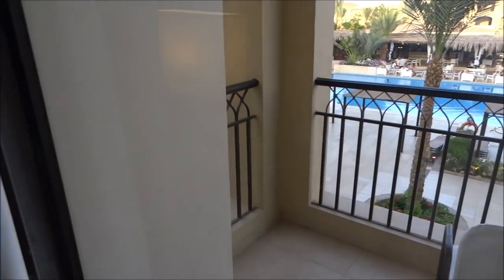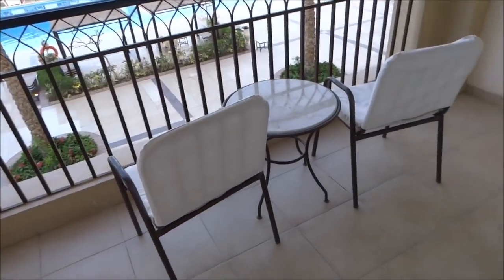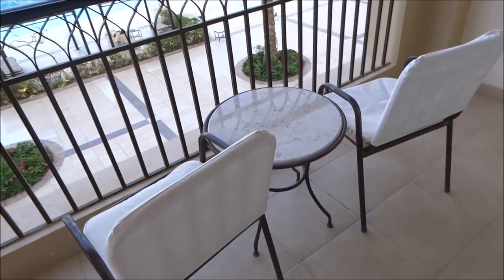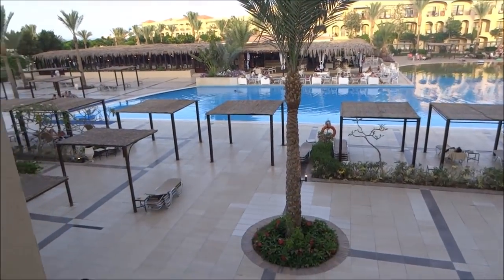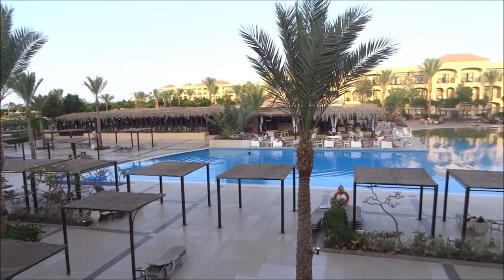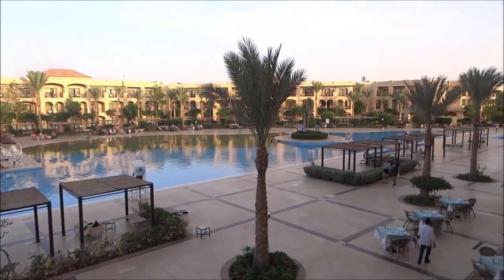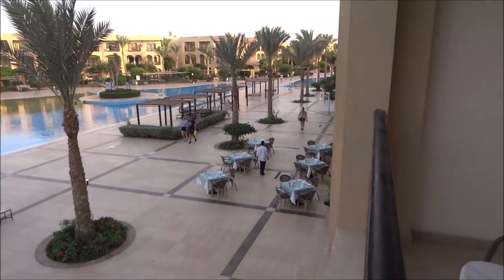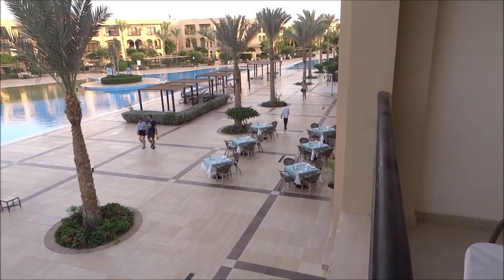In this case, through the French doors, all the balconies get 2 chairs and a table. And this is the view from room 3157. The pool bar over there, the main activity pool, and that's the a la carte Italian restaurant down there. So that is the room.